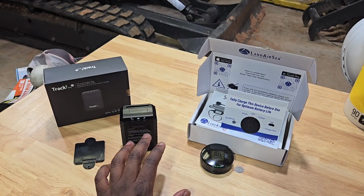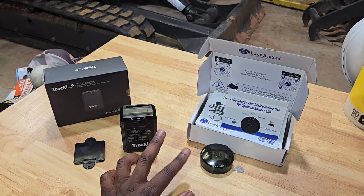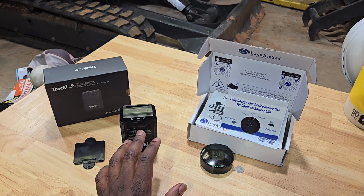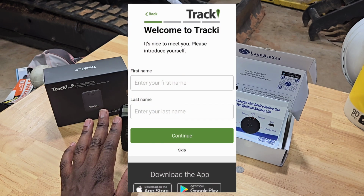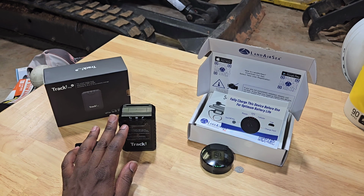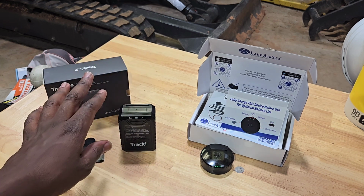So the next thing I'm going to talk about is the app. Both companies, their apps are kind of finicky in my opinion. They have their issues. So for example, when I tried to sign up for Tracki on the website, it wouldn't take my initial password. I tried everything, it wouldn't take the password. So I don't know if something's wrong with their website, but when I tried to submit, it wouldn't take it. Now, the app would take the password, but the website wouldn't.